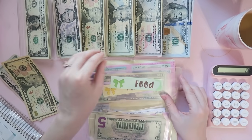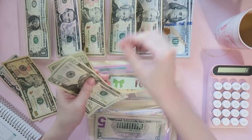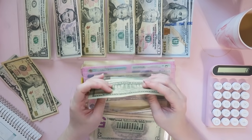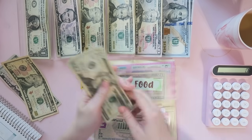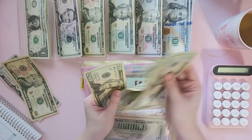So food gets 120, so that's 20s, of course. I've told you guys I like to break it down. It's just easier to give to the teller sometimes with the 20s rather than the big bills. So we have 20, 40, 60, 80, 120.